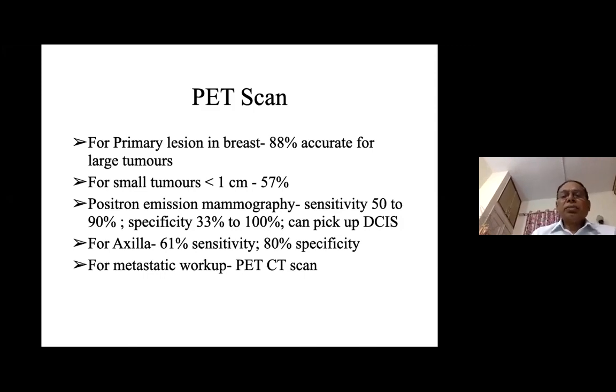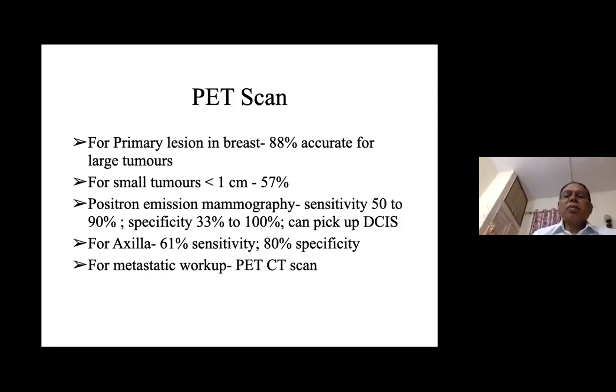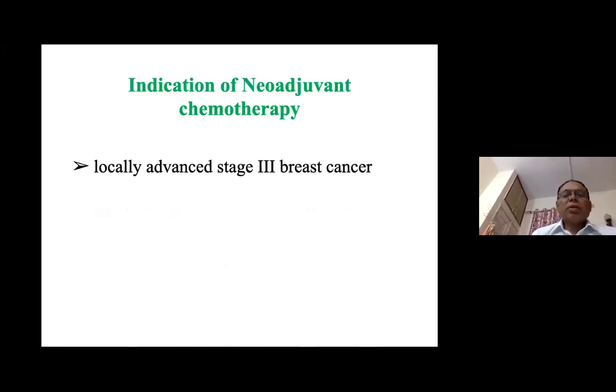You attach fluorine 18, isotope of fluorine, with glucose, deoxyglucose, and give it intravenously, and then scan the whole body. Tumor cells, depending exclusively on glucose molecule for energy substrate, will take more of it and demonstrate metastatic foci. Okay, so that's about it.